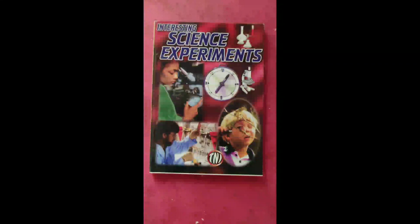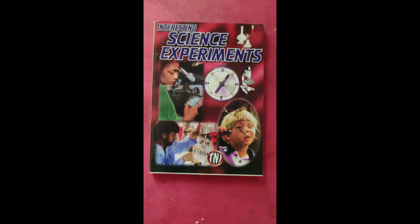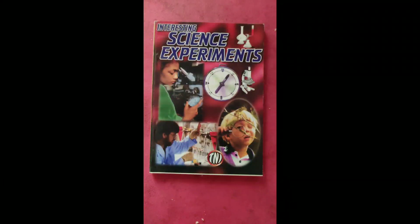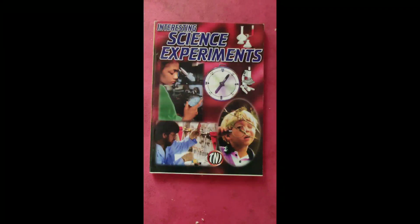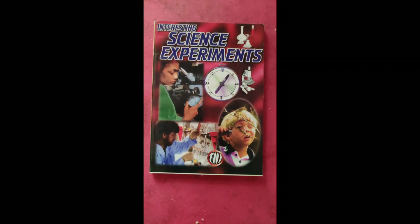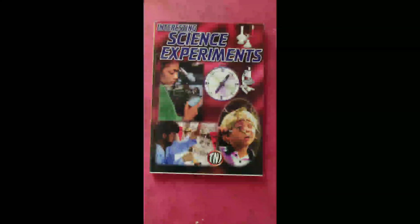Here in this book, nearly 60 experiments have been described. All these are small experiments and can be conducted independently. The materials required are found easily. After doing the experiment, one has to write down the details of the experiment. Then a student will be able to know that science is not a tough subject, and its aim is to find out the truth.